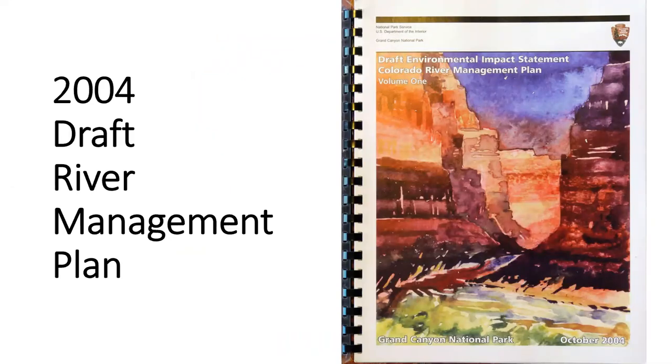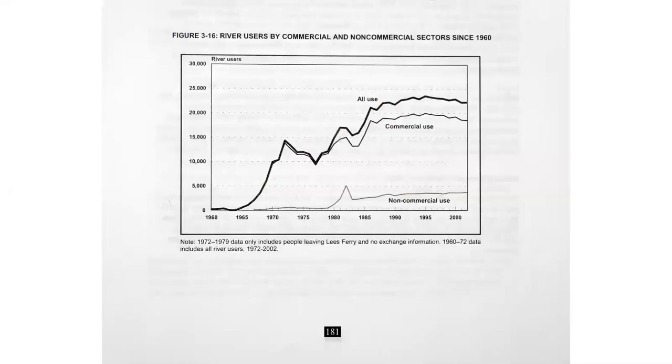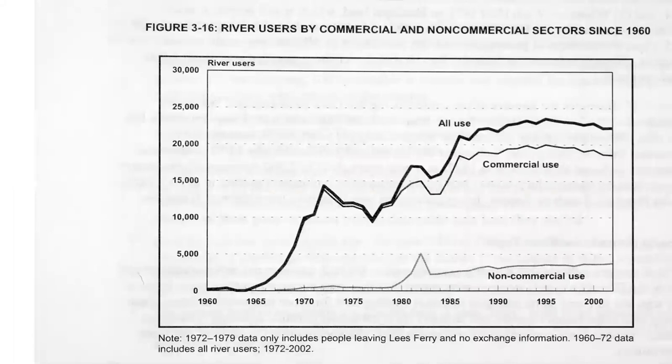If we look at the 2004 Grand Canyon National Park Draft River Management Plan, there's a really nice chart here. When we zoom in on this chart, we see that the commercial use just really took off in 1965 through 1970, while the non-commercial use was barely there, maybe even non-existent, people say.